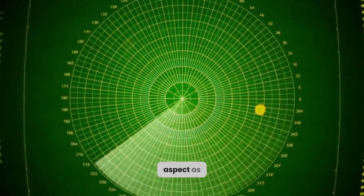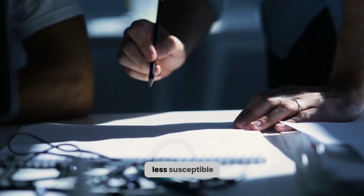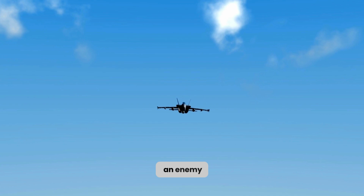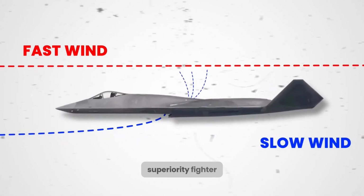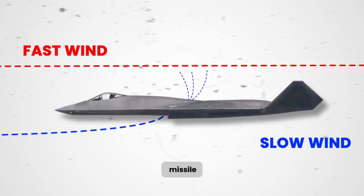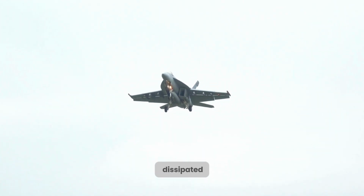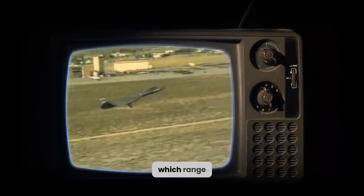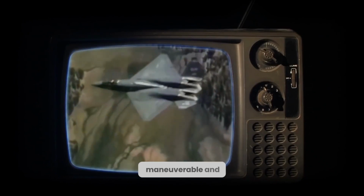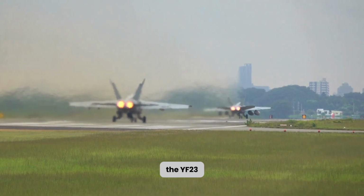This was a crucial aspect, as IR signature reduction is essential for stealth aircraft, making them less susceptible to infrared-guided missile attacks. The main weapon system that an enemy will deploy against a low-observable stealth air superiority fighter, like the YF-23, is a heat-seeking missile. Just like the company's B-2 bomber, the heat-ablating tile significantly dissipated the engine nozzle temperature, which ranged between 3,000 and 4,000 degrees Fahrenheit.